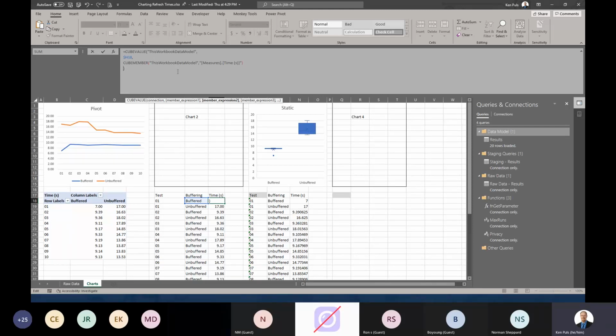I kind of wish, to be honest with you, there was a way to automatically indent these formulas inside the Excel user interface. I know there are a few add-ins that do that kind of work. I keep threatening to put something like that in Monkey Tools at some point, but haven't done so yet. At any rate, we've now broken this down a little bit.